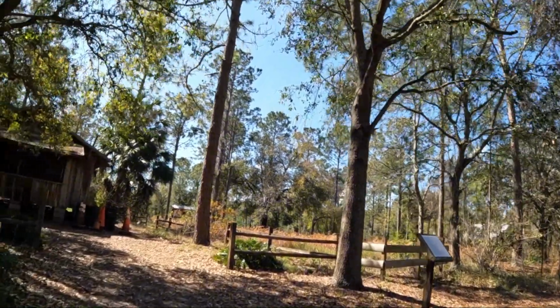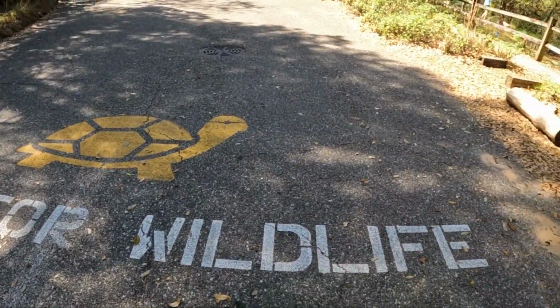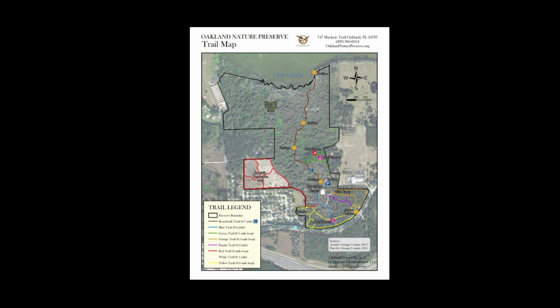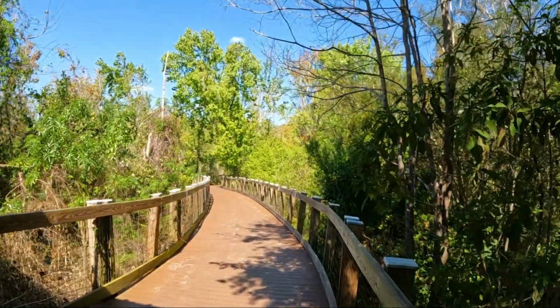And this is basically, we're on the other side of that area I talked about earlier. So you can see the fish camp cabin. A wildlife sign. All right, well here we are. So this is an amazing little something to do. It's a boardwalk that takes you out to Lake Apopka over the tops of the swamp with information on the way. It's really great. We're not going to do this whole walk today. We're just going to take you down here so you can see how nice it is. All right, so I kind of showed you around here. I'm going to take you over to the museum, and then we're going to roll.